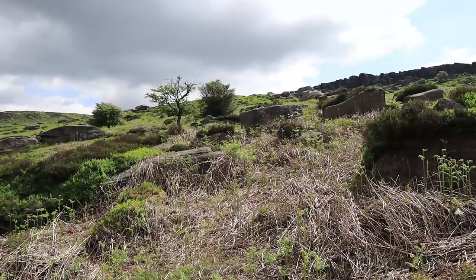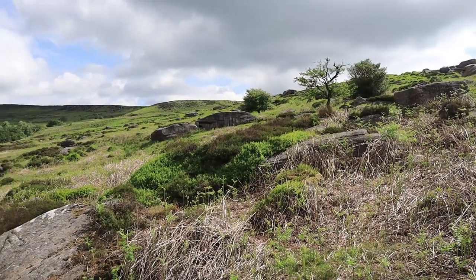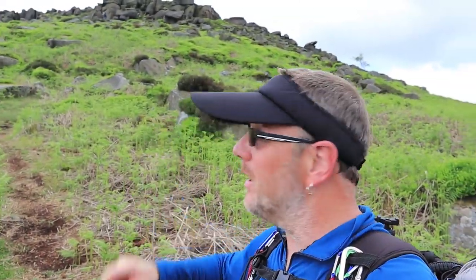Battery just went dead, but yeah, this is a wicked place to come back to. Amazing rocks, all of this, all around here, there's woodlands and everything, so I'll be coming back on a cooler day. All right, for now, we're gonna carry on going up that way.